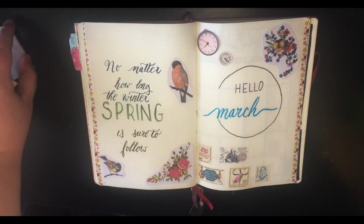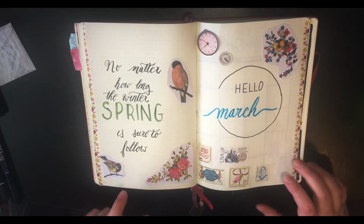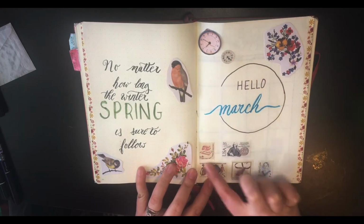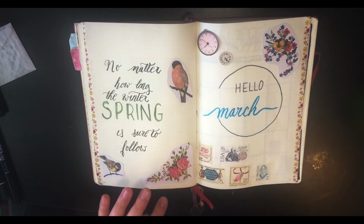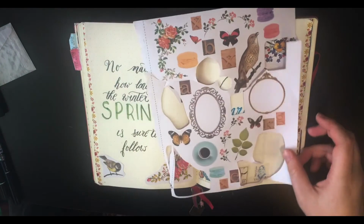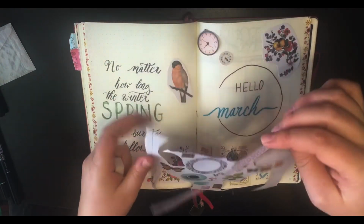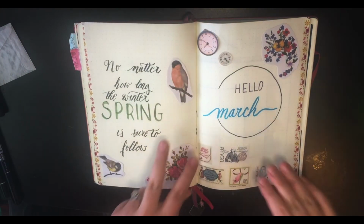Alright, we are back, and I am very excited about how this all turned out. So I used the vintage stamps here, and then also I used the cutout. I'm not sure if you guys saw that. I don't know, I lost some of the footage. Yay, memory loss. Not my memory loss, the camera. Anyways, so I cut some of those out.